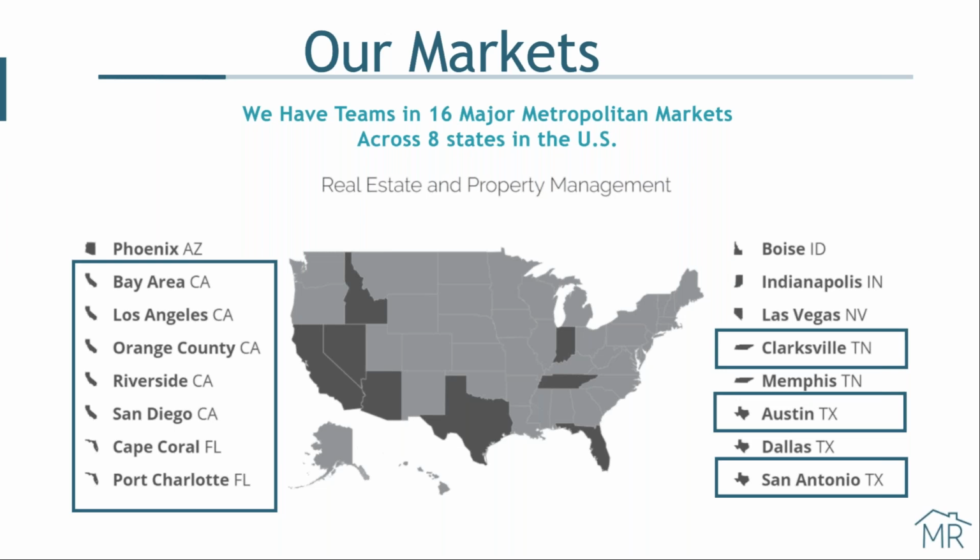So here's a map of locations that Marsh Riddick covers. The ones that have a circle around them, we call these our in-house markets. These are cities that Marsh Riddick has a brick and mortar office where we do sales, management, and leasing in-house. The other cities that don't have a circle around them, these are our third-party markets.